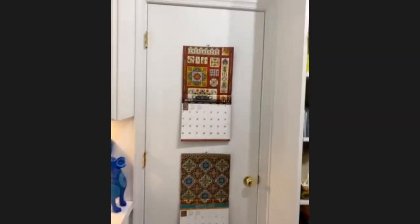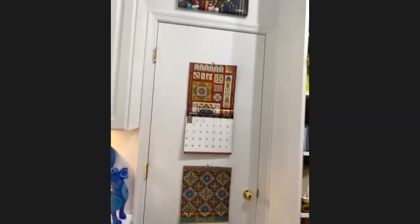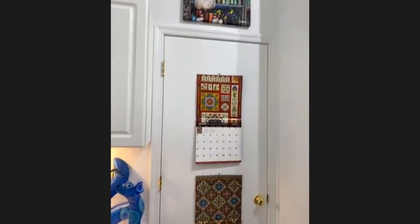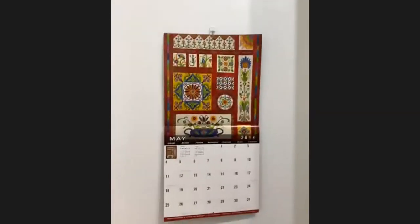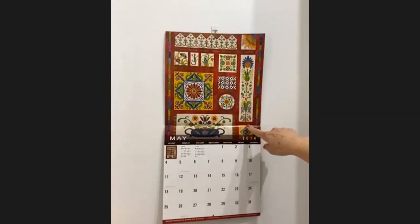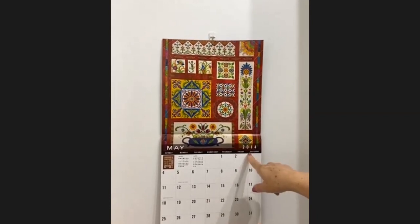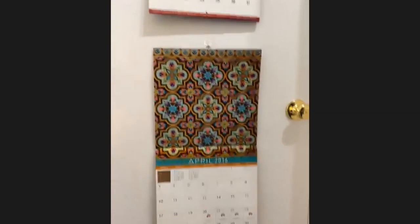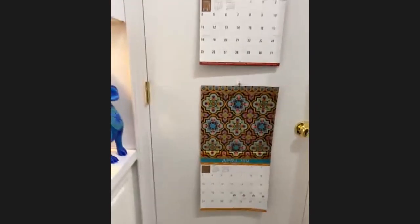Behind this door, I have actually a small but full bathroom, because this space at one time was Joe's man cave, and then Joe and I swapped spaces. But on the door, I have two older AQS calendars, and this is Fiesta Mexico that Renee Haddadine and I did, and it won Best of Show in 2013. So the following year it was out on the calendar, and in 2015, Majestic Mosaic was machine applique, and that one.